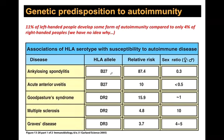Now, on the other hand, this is an MHC1. If you have MHC2, if you're either HLA-DR2 or HLA-DR3, you have a much greater risk of developing other autoimmune diseases. And in those cases, women are more predisposed than men. And so between 3 and 20 times more likely to develop MS if you have HLA-DR2.